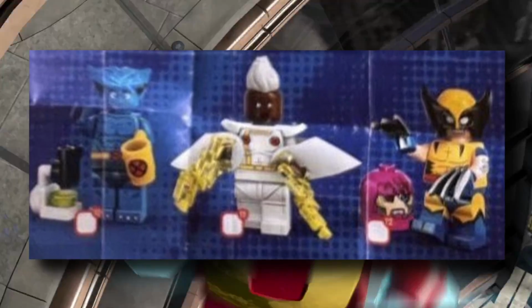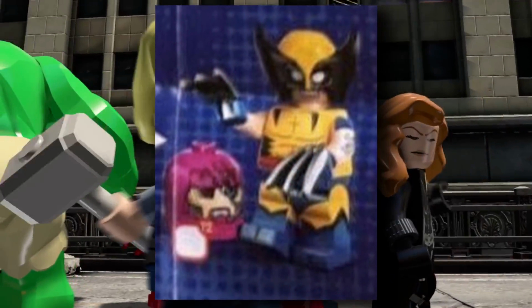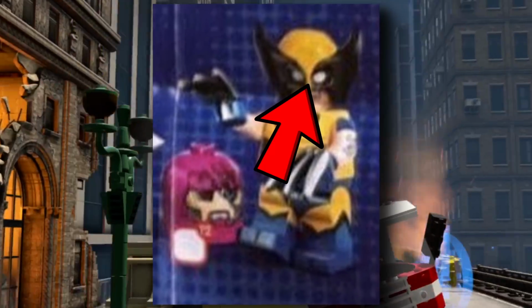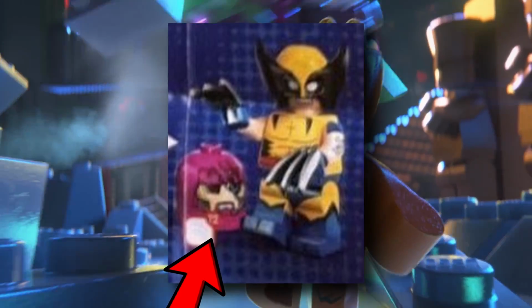So let's talk about what we can actually see on the character sheet. Wolverine looks incredible. Leg print work, arm print work. It even looks like they have hair on the arms, which is kind of insane attention to detail for sure. I love the mask design. The claws are looking cool. And of course, the Sentinel headpiece is really neat as well.